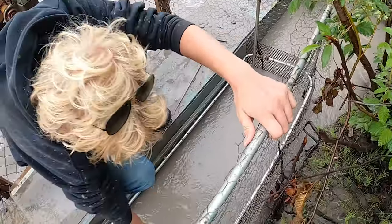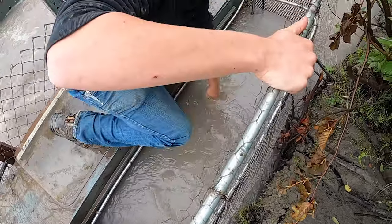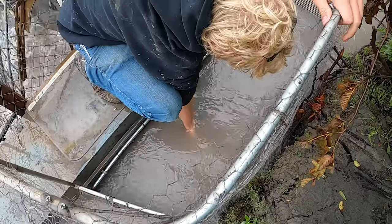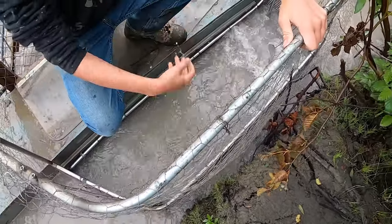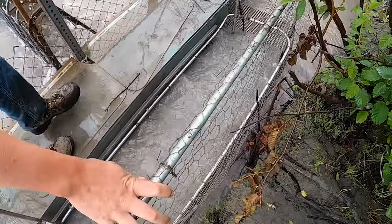Let's see how many are left. There's one there. I think there's at least two more. One there. Okay, so there's multiple left. Out of his gill. What the heck? How many more you got in? Two or one? I think there's two. I didn't like that.